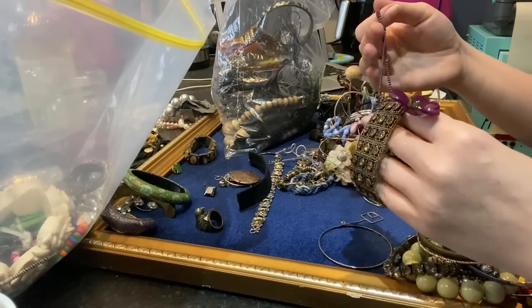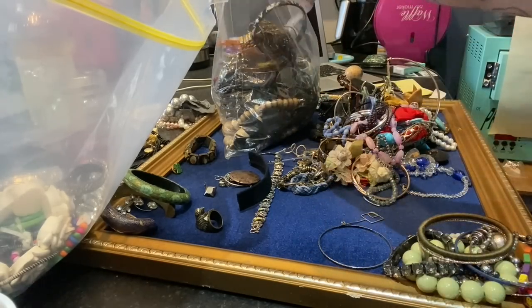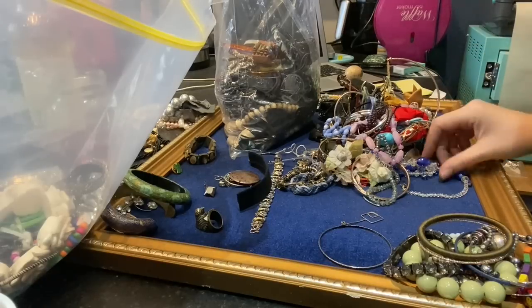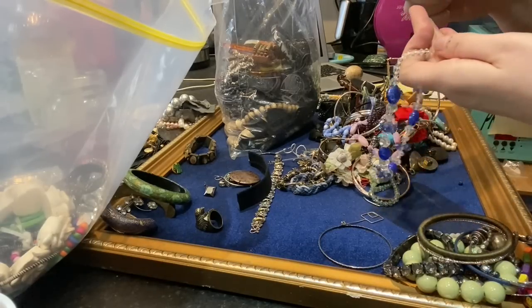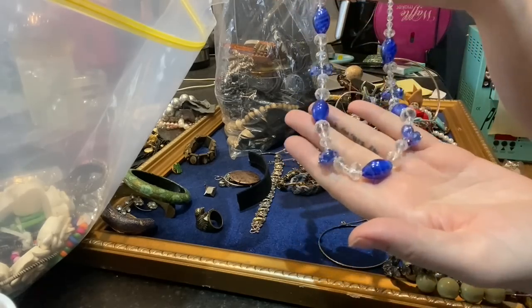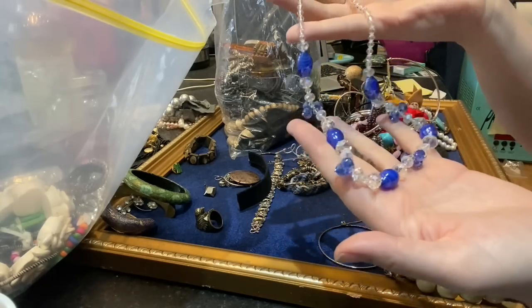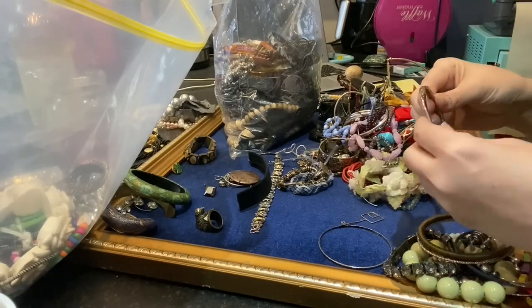That seems okay. And then it's attached to a floral necklace, so I won't separate them. That's nice, handmade, but they've obviously used some nice beads and crystals and stuff. That's quite pretty. I'll put that in the 2 kilos.